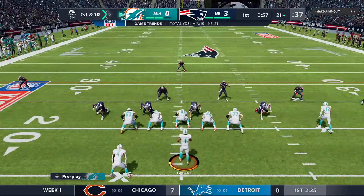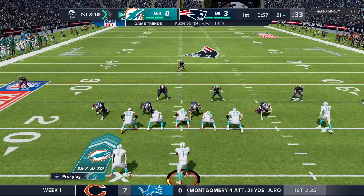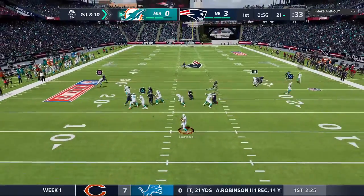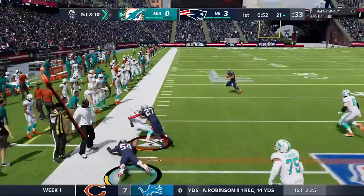The Dolphins at the line ready for their next drive. They threw an interception the first time they had the football. Only gave up 3 points off of that, so it shouldn't be a difficult hole to overcome. It really shouldn't, as long as they're not listening to the chatter coming from the other side.